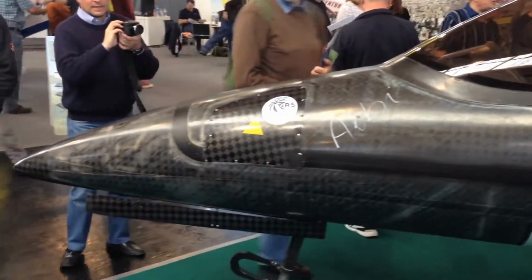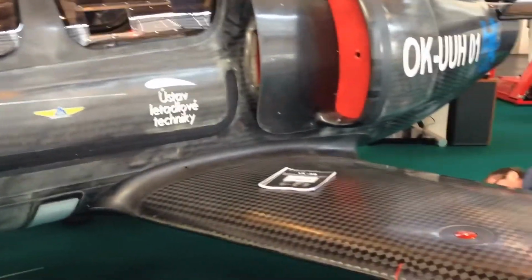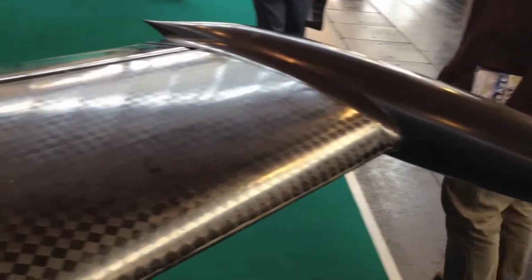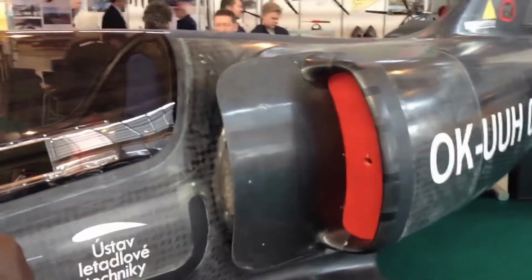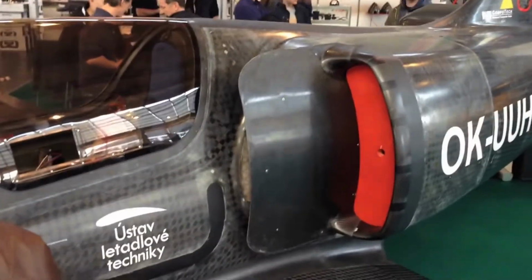In fact, there are something like 200 of them flying, they told me here. But this one, although it looks for all the world like a jet, and as you can see here on the wing, it's all made out of all carbon fiber. It's an excellent construction. This has been 17 years in the making, but it's not a jet. This is a reciprocating engine with an impeller, a ducted fan inside the fuselage there that does the job.